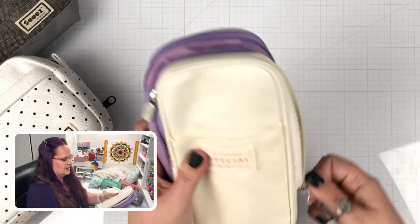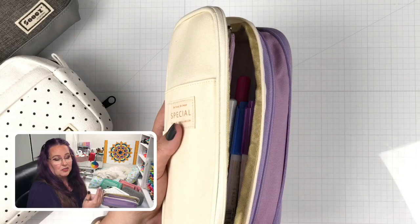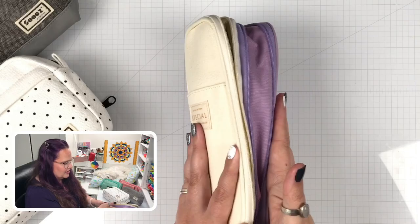I have never shrunk it down to the smaller version. It has stayed expanded in its widest format the whole time I've used it, so I don't think this option of being able to shrink it down is very helpful to me.